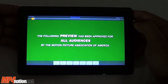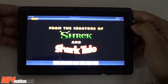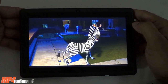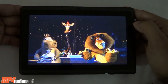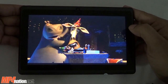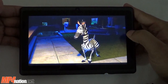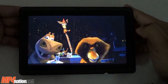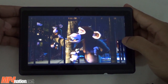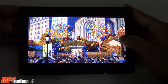You can consider that a year ago, PMP MP4 players were selling for even higher than the $70 this costs, and this outdoes all of them for a lower price tag. So even if you don't want to use this as a tablet, you can use this as a standalone video player because it just plays videos very, very well. And it costs about the same as many MP4 players still, especially the big branded ones.